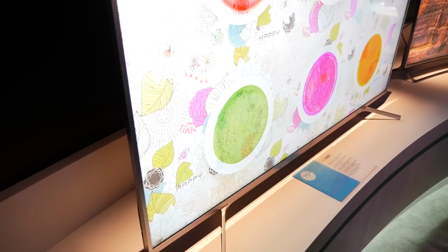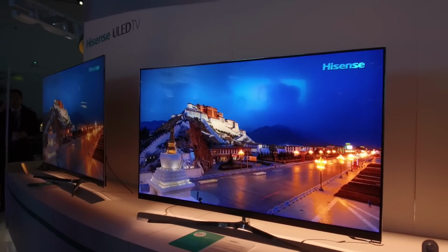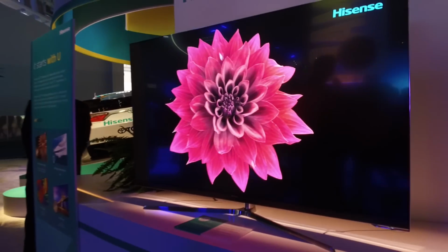Hisense will also be releasing the MU8700. This model uses edge LED lighting, but can also hit 1000 nits and 85% of Rec 2020, and is Ultra HD Premium certified. It also has an attractive design, although the central stand looks very familiar.